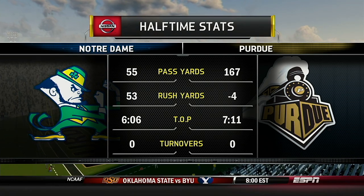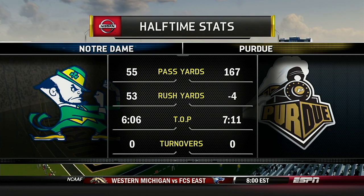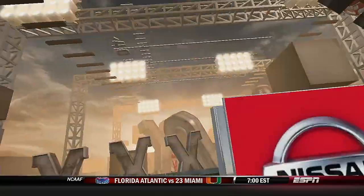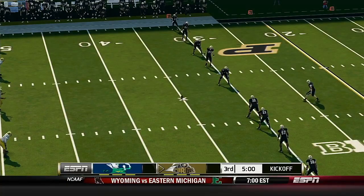David's ready to get back on that couch, get the remote, get all the games dialed up to watch what's going on around the country. Time to get you back for your second half. Brad and Kirk, ready to roll. All right, guys, thanks.